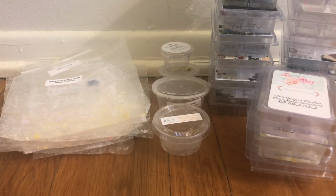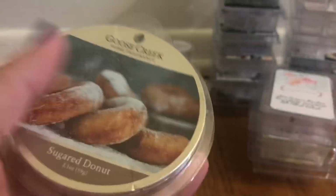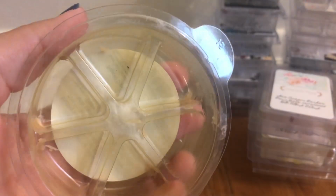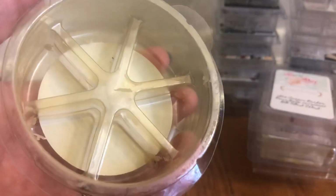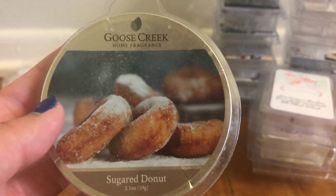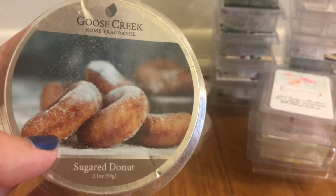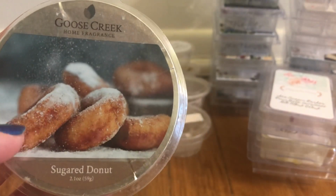My last item to talk about is Goose Creek Sugared Donut. I forgot I had this one. This, ooh, is so good. Super discolored. You can't even see from here. It's pretty dark yellow in person. This smells phenomenal. Truly, I'm in love with this scent. This smells exactly like this picture looks. Like a super fried, doughy, cakey donut with a little bit of cinnamon.